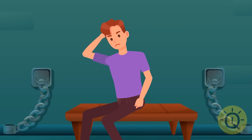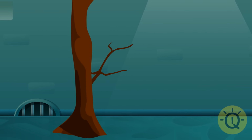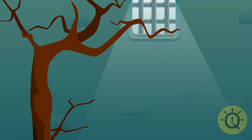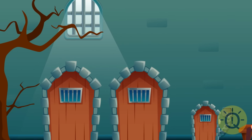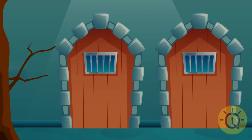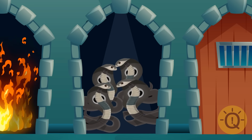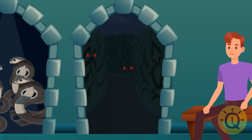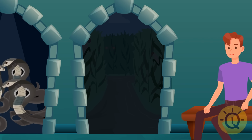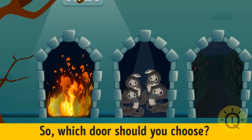You find yourself trapped in a medieval castle, far away from civilization. Boy, your vacation isn't turning out as planned. You can't jump out the window because it's too high off the ground. The only tree near the window doesn't look sturdy enough for you to climb on down. However, there are 3 doors, one of which can lead you to freedom. Behind the first door is a fierce fire. Behind the second door are hundreds of venomous snakes. And behind the third door, there's a pitch-black maze. Who knows what surprises are waiting for you there? So, which door should you choose?